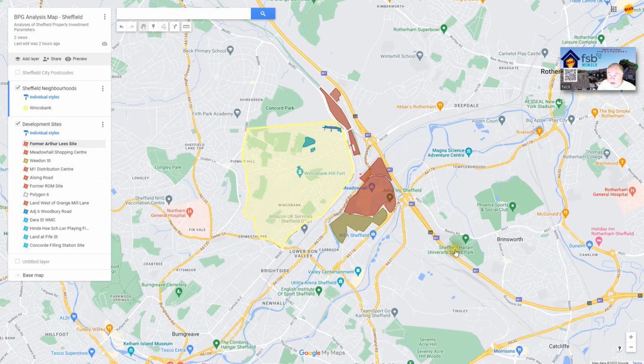The M1 runs through here, and then not too far away it joins up with the M18 going out to the northeast. And further north at Leeds it joins with the M62 going across the Pennines, so quite well located. The area has excellent transport links into the city.